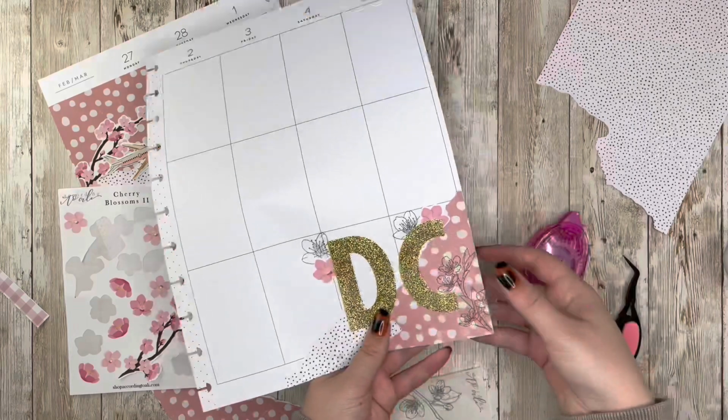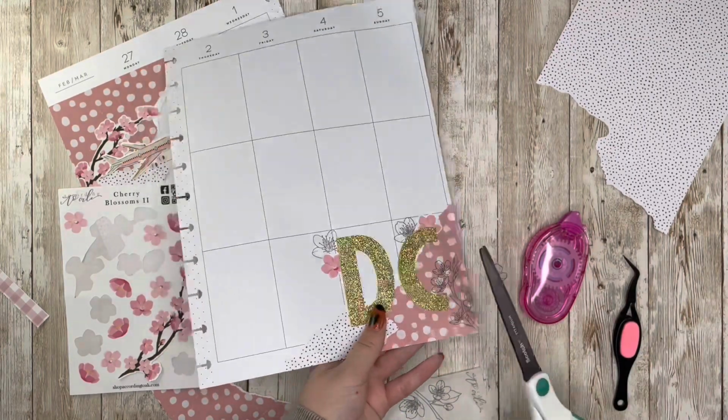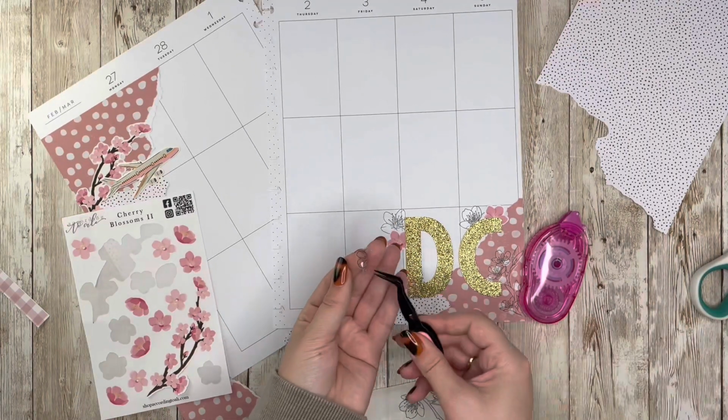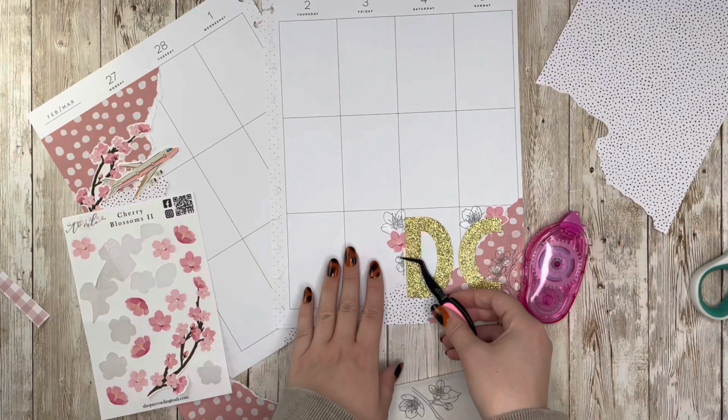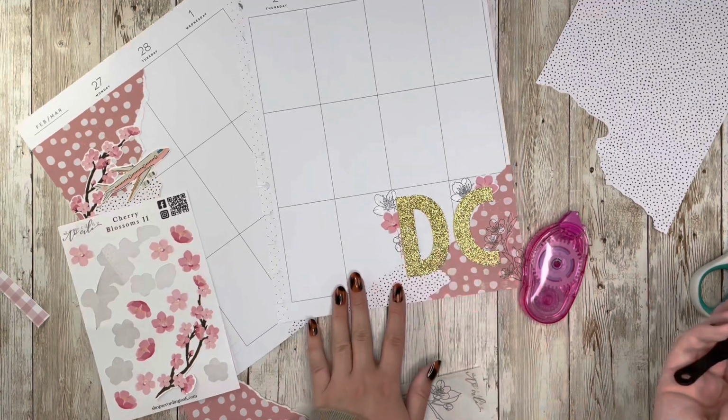Fabulous. There is some overhang on this floral right here. I'm just going to cut it off and move it elsewhere. It's got a nice little flat edge, so I could line it up with one of the letters. Picked up some random sticker paper from the scissors, but it's white sticker paper, so we'll just do that.